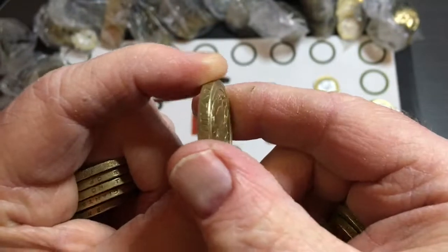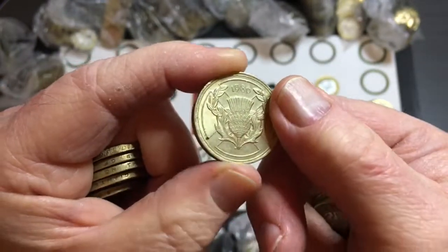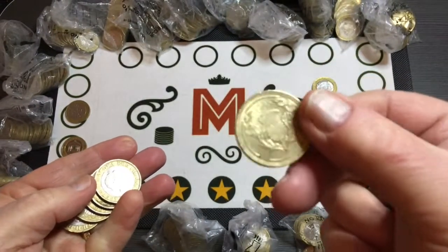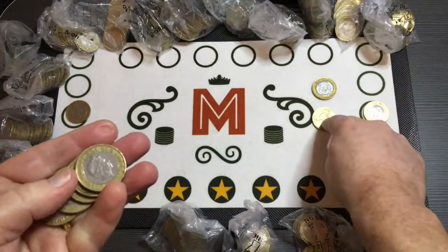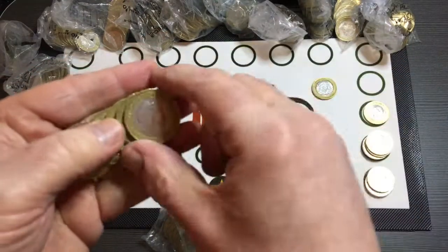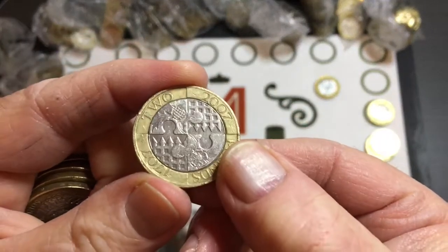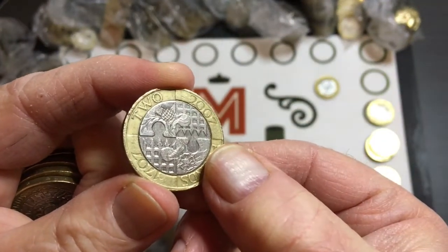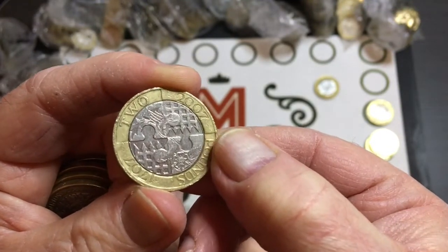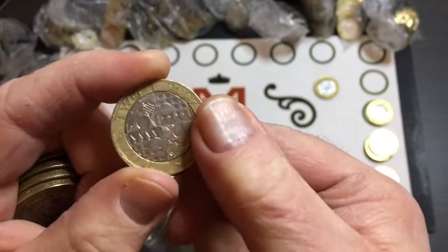I think there was about, what, seven of these, I think. I still think they're fetching quite a bit on eBay. Oh well, that's a nice find anyway. Don't know where to put it. Put it in the middle. And that's the Act of Union, 2007. 300 years of the union between England and Scotland.